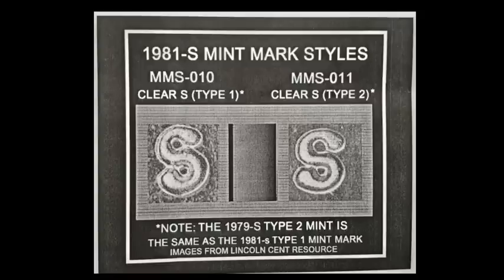So the mint mark on the left is what you would normally find. The mint mark on the right is the Type 2. Now, do you see the difference? The Type 2 has much larger balls on the serifs. In addition, the top gap right here is much bigger and more pronounced compared to this one.